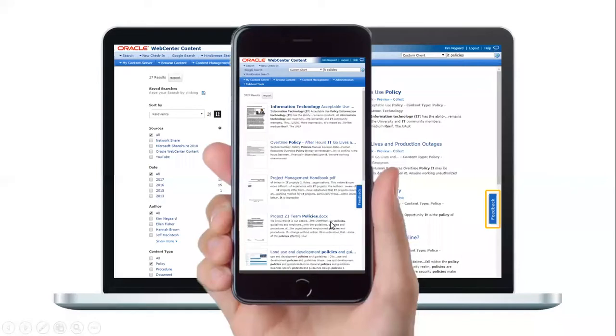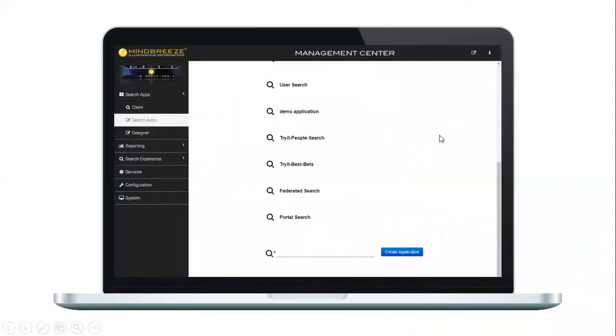So now that we looked at Mindbreeze inside of WebCenter and some of the out-of-the-box UI, I also wanted to take a look at how we build search apps. So I'm going to switch over here. This is the Mindbreeze Management Center. All of the administration for Mindbreeze can be performed through a web UI. And one of the things that you can do is create search apps. That's what we're going to look at today.